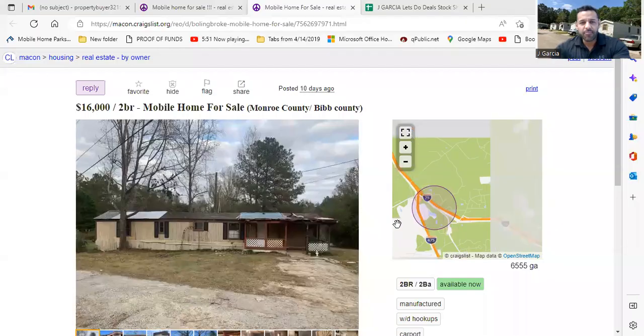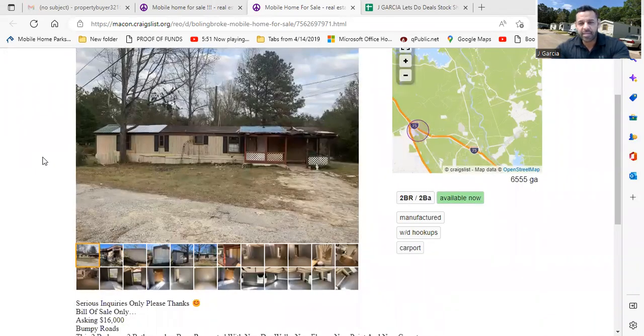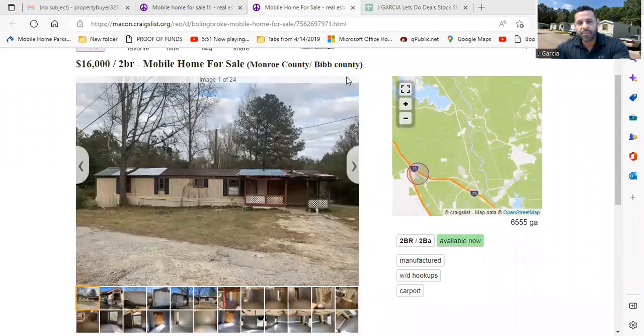Okay, so here is number one, and I'm not going to flag this post. I'm not going to do anything. I'm going to leave it alone. Let it be as is. But here is a perfect example. Now, if you know your numbers, you know your markets, and you know the areas of Bibb County, Monroe County, this is Georgia, of course.